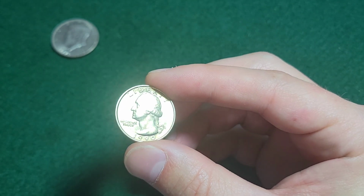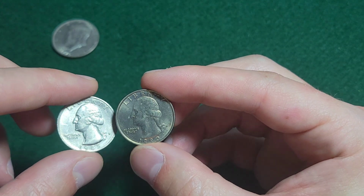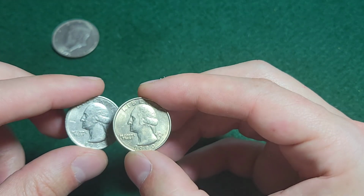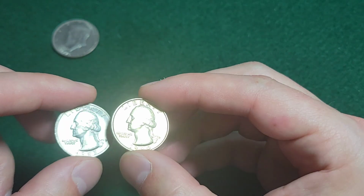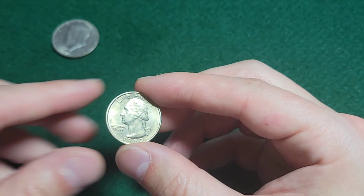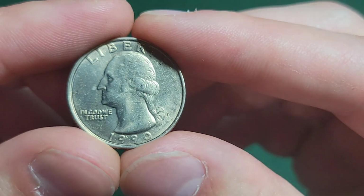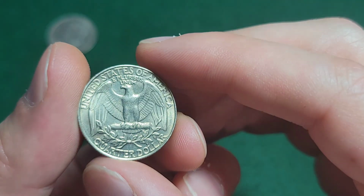Let me try to bring in this one that we just looked at. So if we can see that color change. So this 1990 had stuck out very well, of course, in all the quarters that we had searched. So that's why we had pulled it aside. So 1990 Philadelphia.